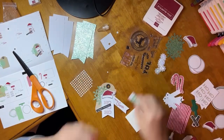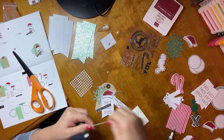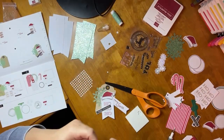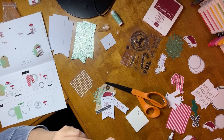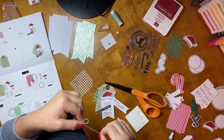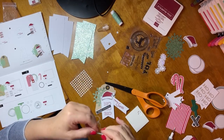And then it says string. Now, you get plenty of string, and it wants you just to tie a little bow and stick it on there. It does give you the dimensions, and you certainly can use those dimensions if you want to. Or there's plenty, I promise you, there's plenty of string. I mean, don't use an excessive amount on one, but enough that you can tie it off.